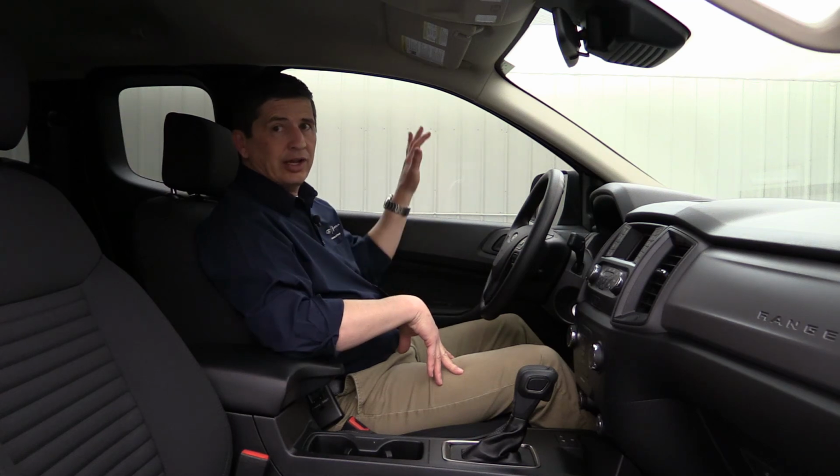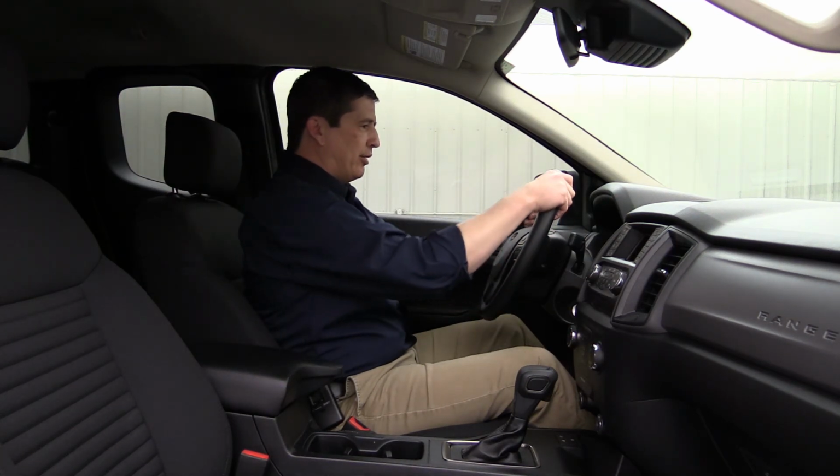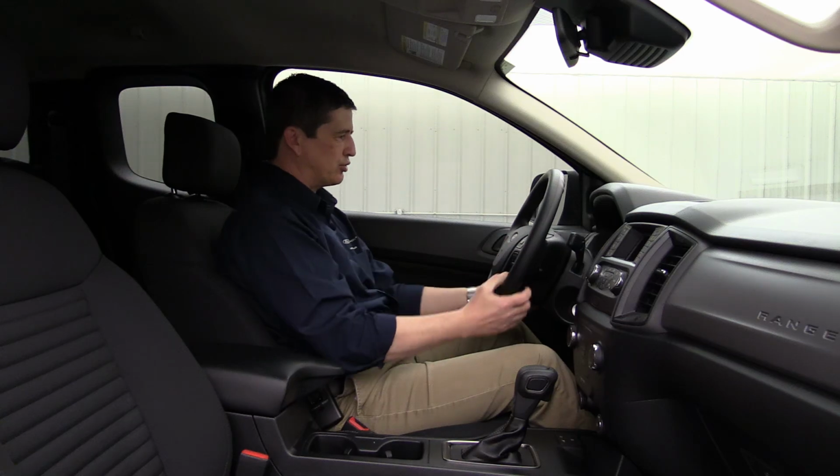So you just press it down, and that window is going to go down all the way. You don't have to hold the button down. It will have your manual tilt and telescoping steering wheel, so just pull the lever over here on the left side and it'll go up and down, forward and back, so you can get it just right.